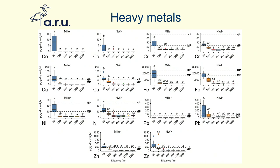Yeah, and also at Northwest Hutton, heavily polluted with lead. We couldn't detect any lead at Miller, but I think that's probably a mistake in the methodology.